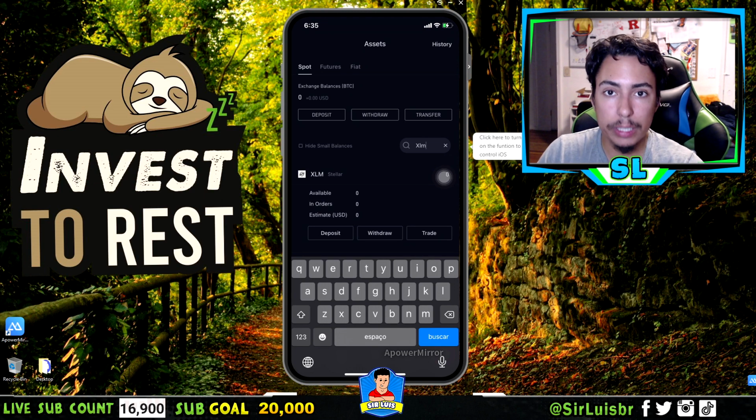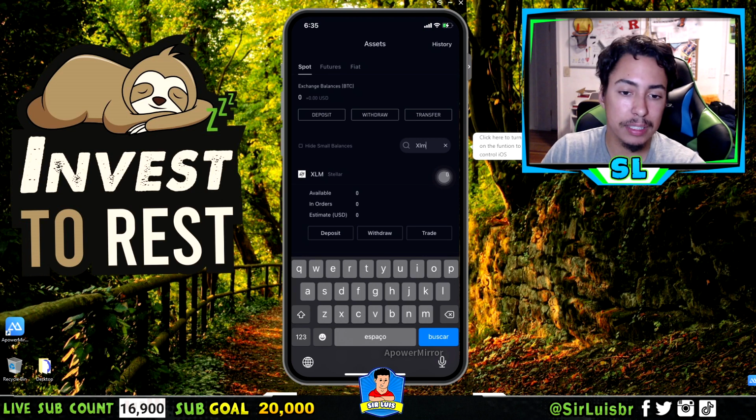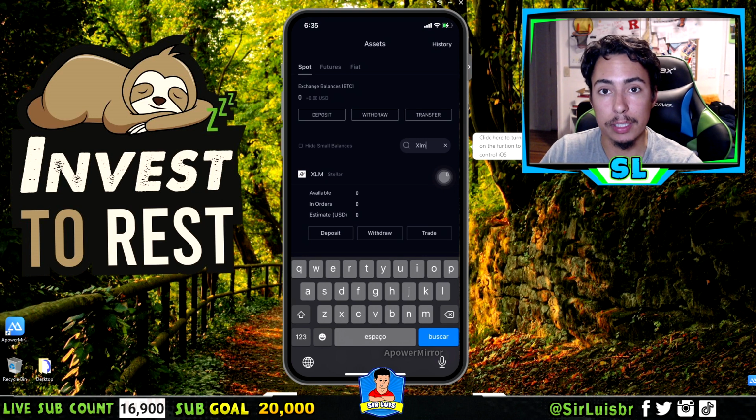Now, you want to be careful when transferring your cryptos from here, because if you put in the wrong address, you can lose your money. So what I recommend is to just copy and paste it. Okay, don't type it out, just copy and paste it. Click on deposit. It's going to show the address. It's going to give you an option to copy it. Just click copy.